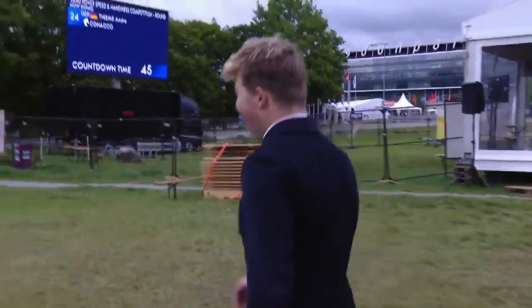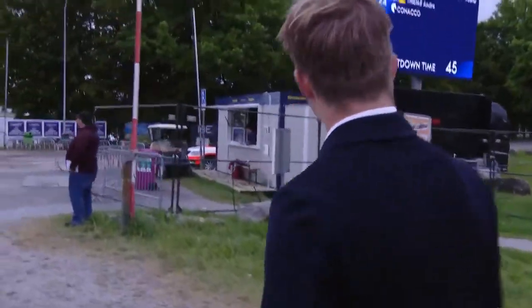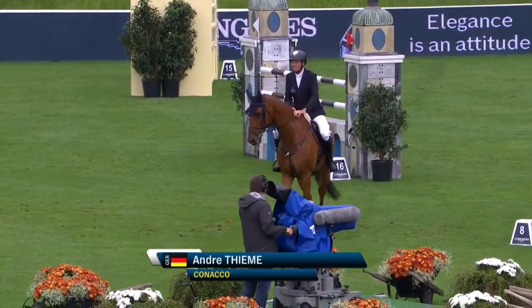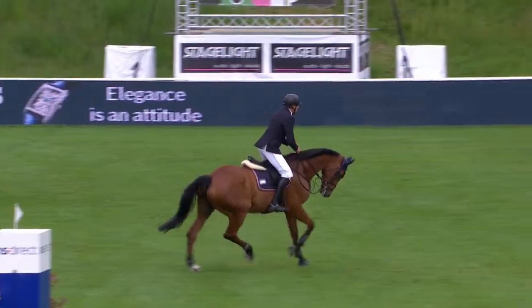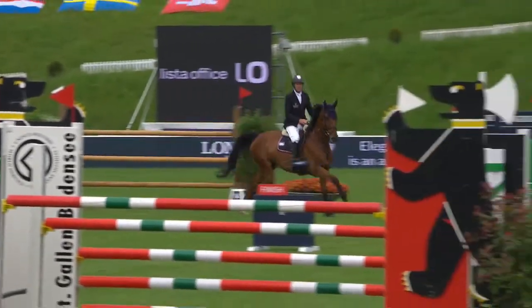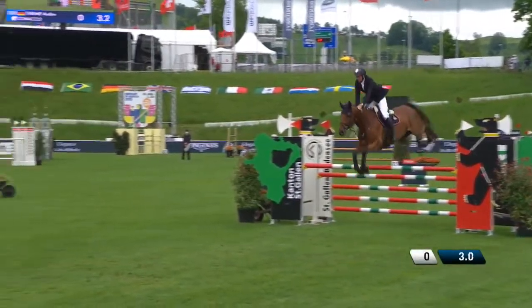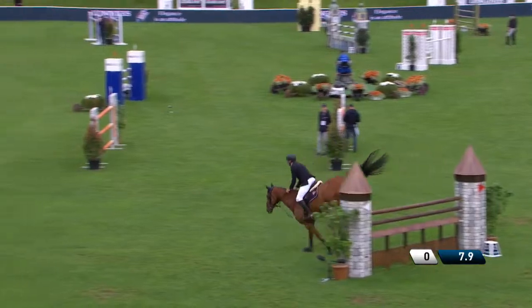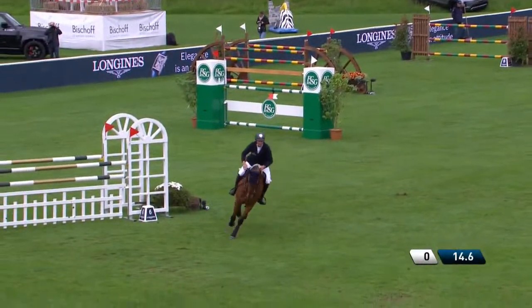Harry Charles, current leader, two left, three left to jump. One of the British team members for the Longines Nations Cup tomorrow, Harry Charles, also, as with all the four team members in the Nations Cup tomorrow, on the shortlist for the Olympic Games for representing Great Britain. We now go to Germany. André Thiem with Cornaccio. Current leader, Harry Charles, Great Britain, 94.69. Valkyrie Desants. André Thiem jumping Cornaccio.